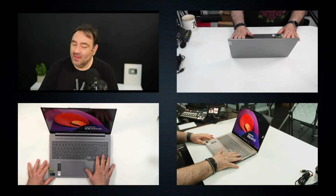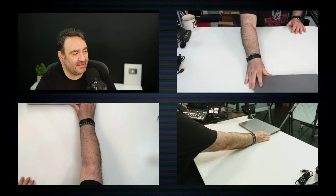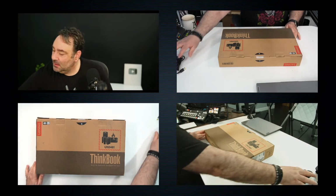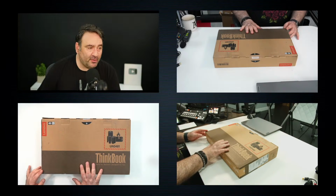I think let's get the ThinkBook out of the box, and then we'll start benchmarking these. Let me put this off to the side here. We'll get back to that in a moment. So let's bring out the other one. This is from the ThinkBook range. Again, we'll do some benchmarking and all that, of course, so don't worry. This is the ThinkBook 13x.